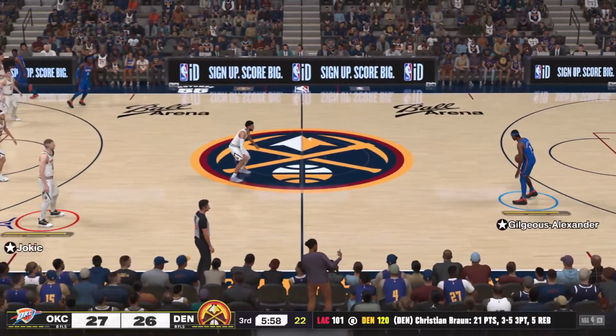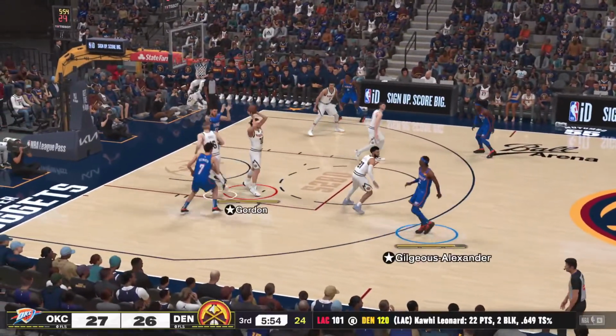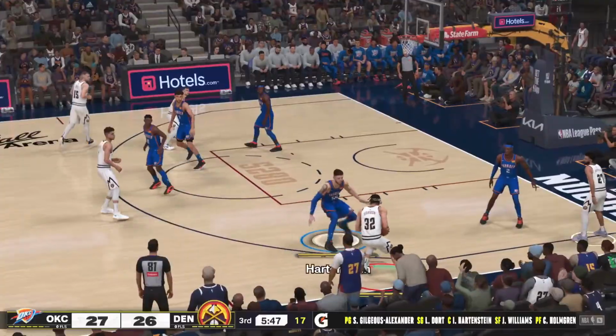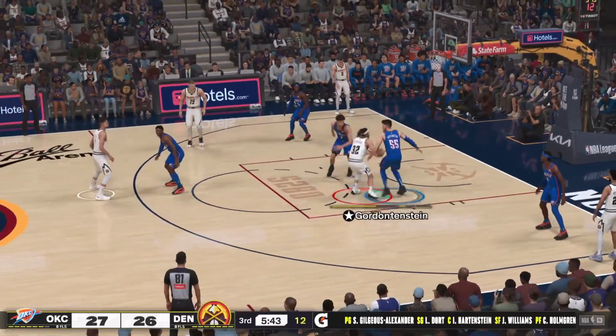The Thunder with the lead. Here's who Mark Daigneault is going to put out there to start the second half. The 4 and the 5, the lengthy pair of Holmgren and Hartenstein. Gilgeous-Alexander runs things with Dort to his side. And it's Williams at the 3.